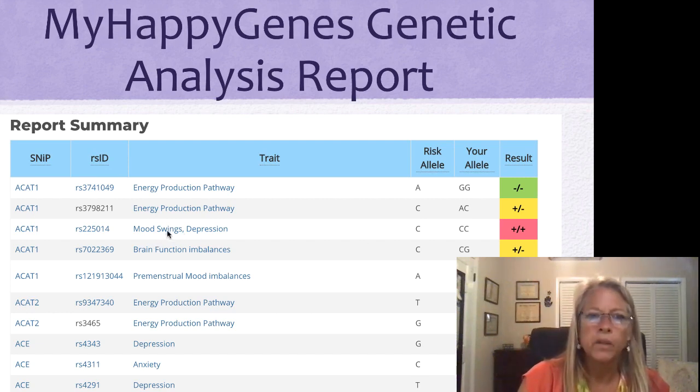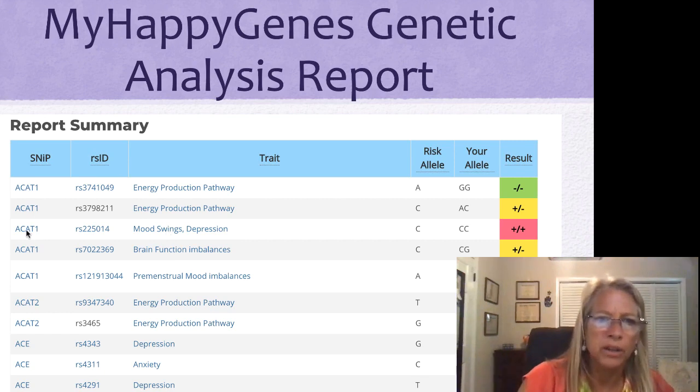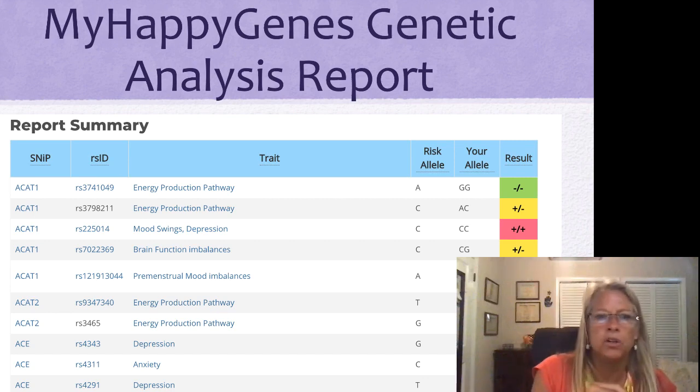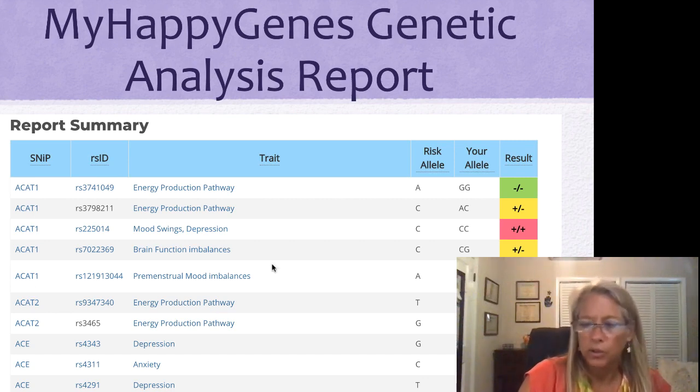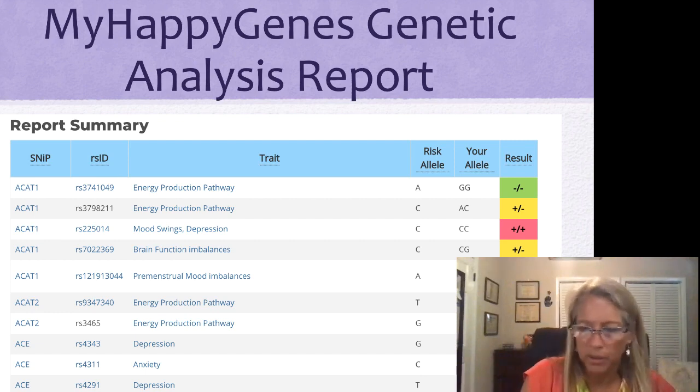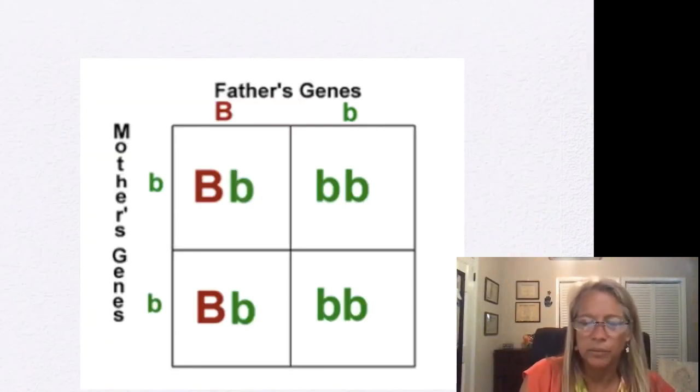Over here, when you look at this report, if you click on this, it'll open up a balloon. It'll tell you exactly what that gene does and where I got this information. I have links to studies from PubMed that show that that gene is involved in mood swings or depression, or where I got that information from. So it's a very comprehensive amount of information. We have probably 500 genes on this report at this point. I keep adding them almost every day. I'll add a new one.